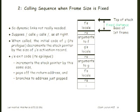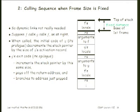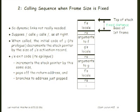Now what we can do at this point, or the way that this works, is that we start by supposing that F here, well, the example that we're giving is F calls G from this particular situation. So at the moment we're in F, and we're calling G, and at this point what happens is that G allocates space for itself on the stack by decrementing the stack pointer.